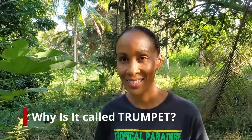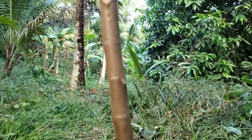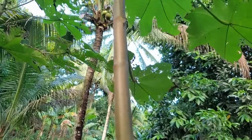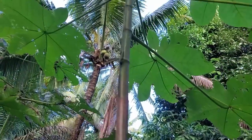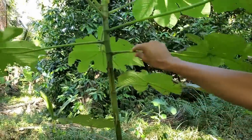I'm curious. Do you know why they call it trumpet leaf? Certainly here in Jamaica, the reason is because it is used to make a blow tube or a trumpet. They use the leaf petiole, which is the part that is attached to the leaf, and the hollow branches. This is the part that connects the leaf. When you look on the tree, see here? It connects it to here. So this part is called the petiole.